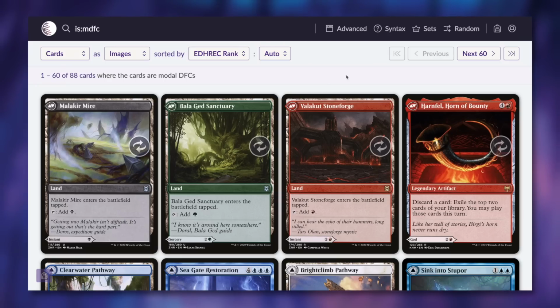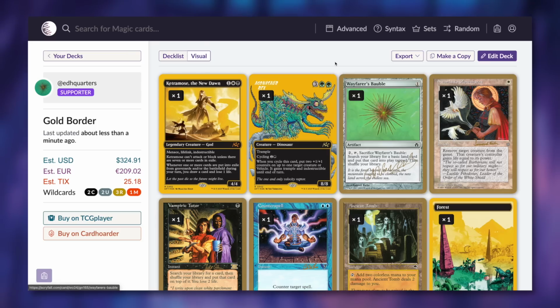But when it comes to actual cards, look at the actual difference. You might have to see them in person to see it. But okay, we've got gold border, gold-like border, and gold border. Why is this one legal but that one not legal? It makes absolutely no sense. And Wayfarer's Bauble, come on, you've got to let Wayfarer's Bauble in.